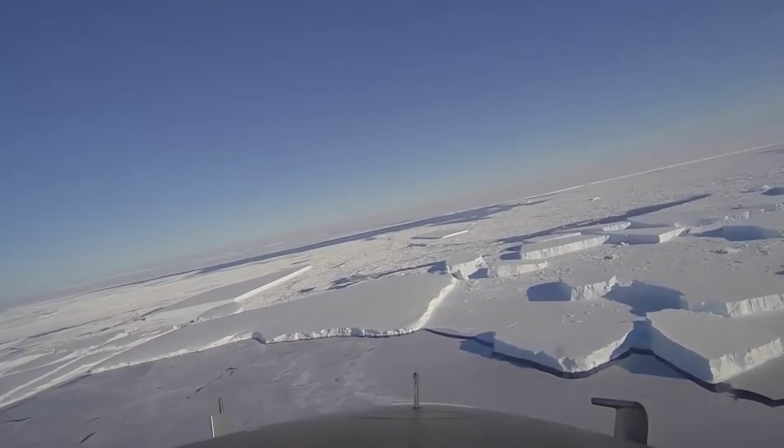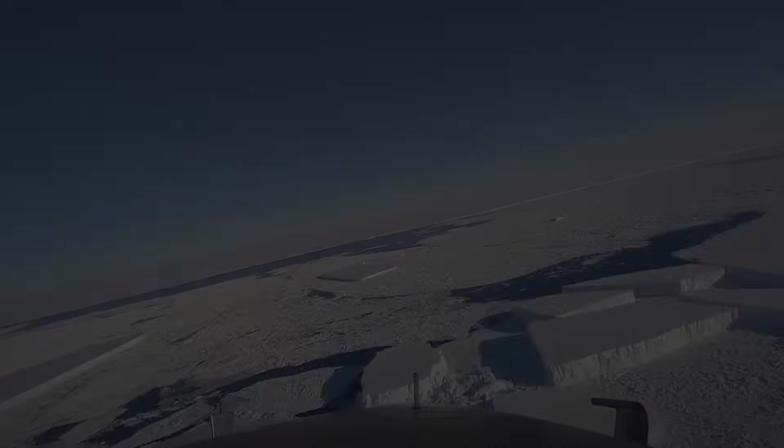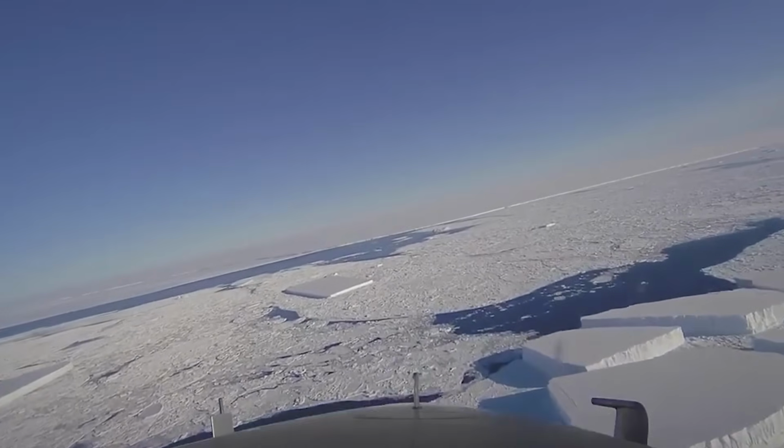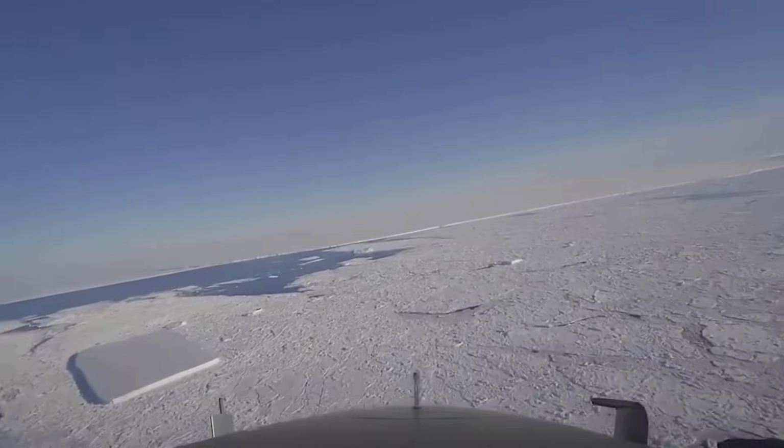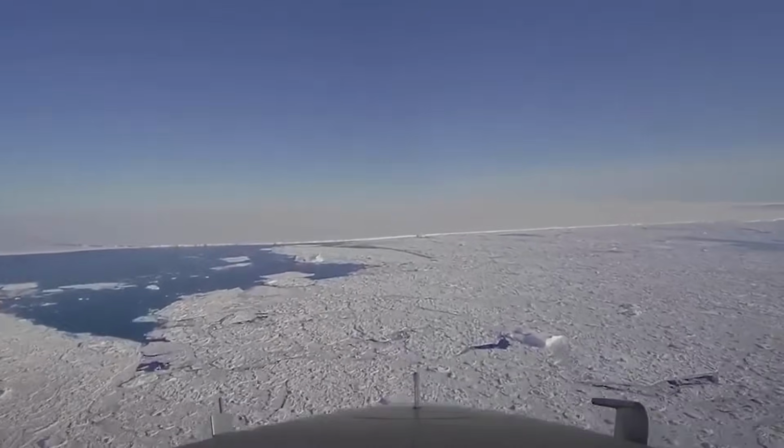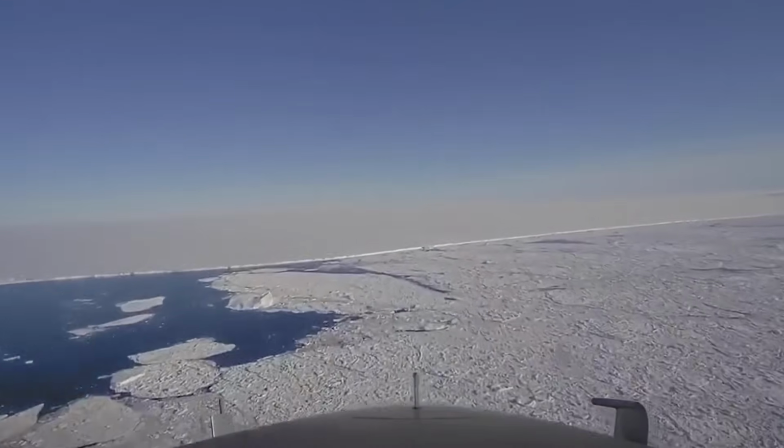Speaking of Larsen C, remember the Delaware-sized iceberg named A68? This huge ice mass parted ways with Larsen C not long before our rectangular friend made its debut. The proximity of Harbeck's iceberg to A68 might just suggest a shared origin story, perhaps pieces of the same chilly puzzle breaking free in succession.